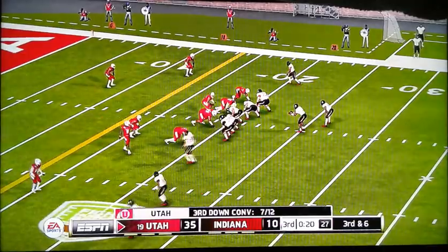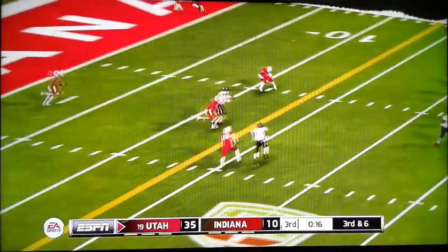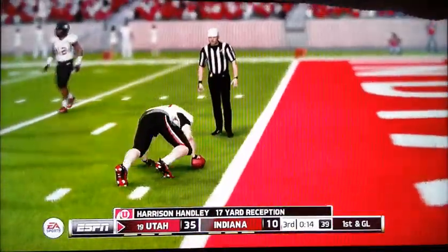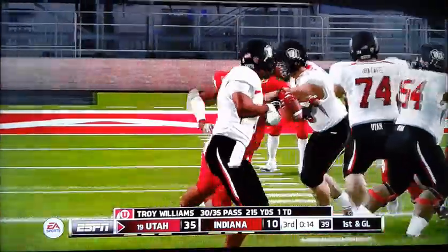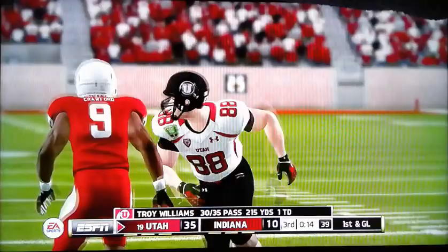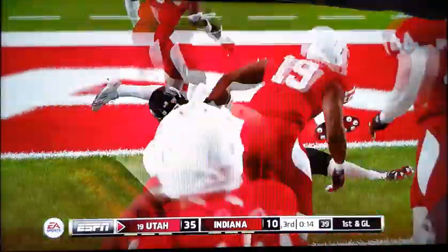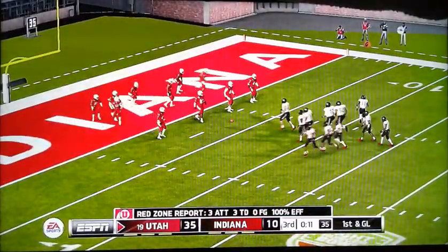There are five wide receivers split out. The quarterback in the gun. Nice 50 catch for the first down. What a play, and that is first and goal. First and goal from the 3. They're knocking on the door.